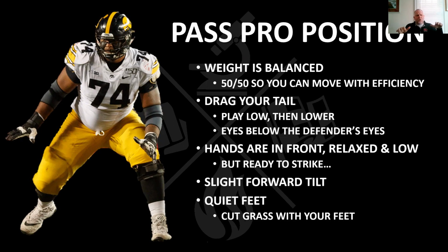We tell the guys, in terms of their posture and their pad level, I talk more about dragging your tail, like dropping your tail down to the ground, like an alligator dragging his tail behind him. That's how you're going to get lower, not by lowering your shoulder pads. So I tell them, hey, you're going to be low and then play lower. And if you can kind of think of dropping your eyes down and your tail down, that'll help with your posture and your pad level.